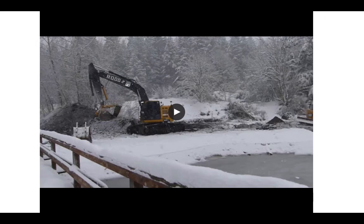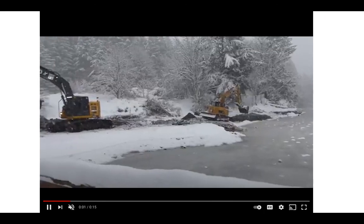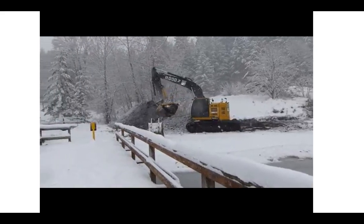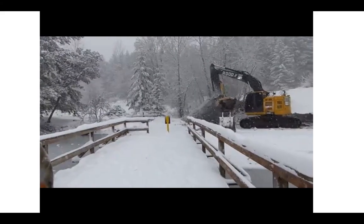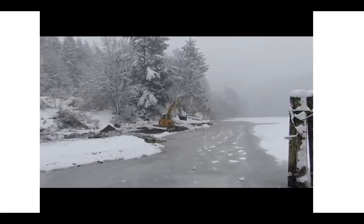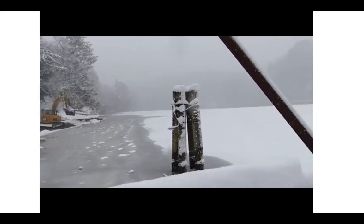This will give you an idea of what that stripping looks like. And of course, we had to have the snowy weather for this project. Made it more challenging, but made for some great photos. So yeah, essentially stripping that material at this point.